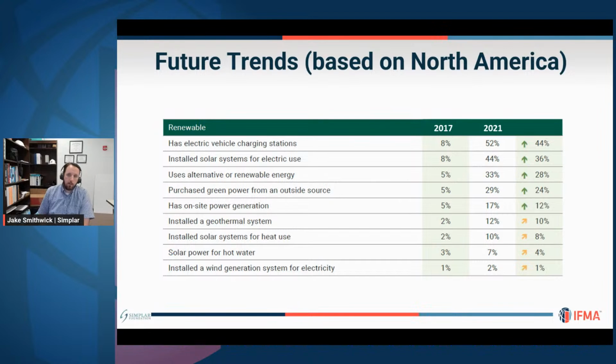Now, future trends. Now, this is again based on North America. I don't have a lot of good insight as to what the Middle East is going to look like. Obviously, there are different political trends and things we need to keep in mind here. But in North America, just in the last 4 years, the amount of electric charging vehicles, solar systems, and alternative energy has increased significantly. Now, why is that relevant to us here in the Middle East?